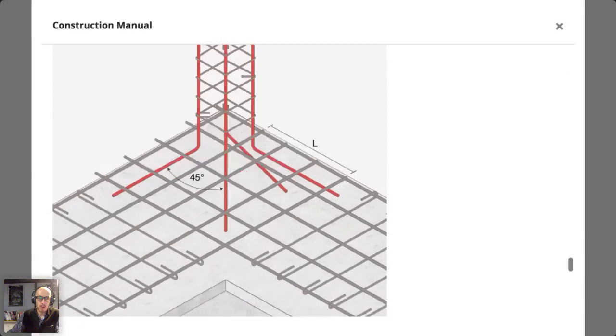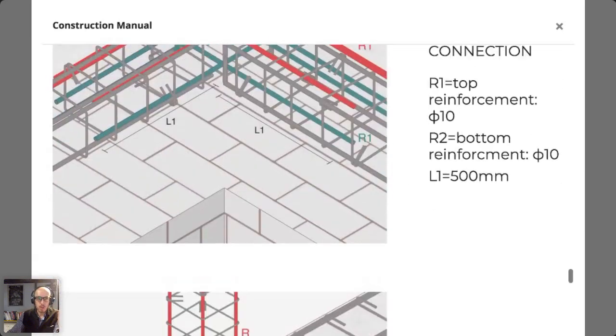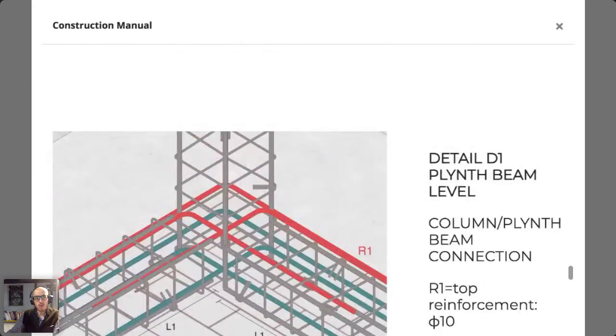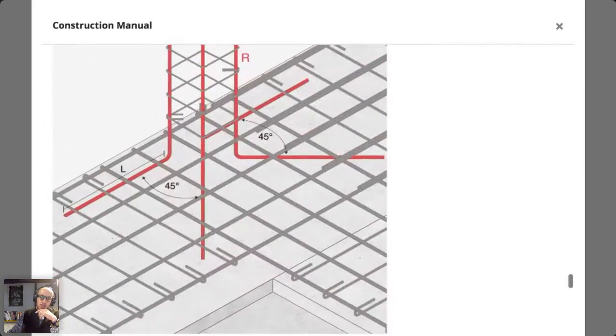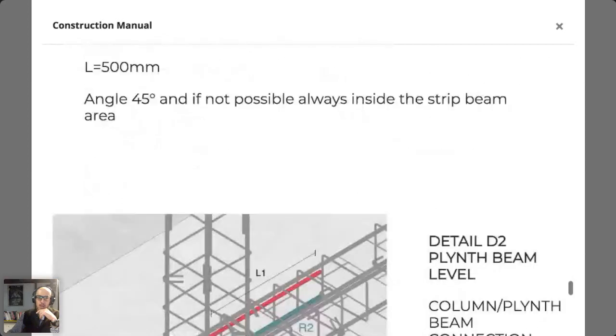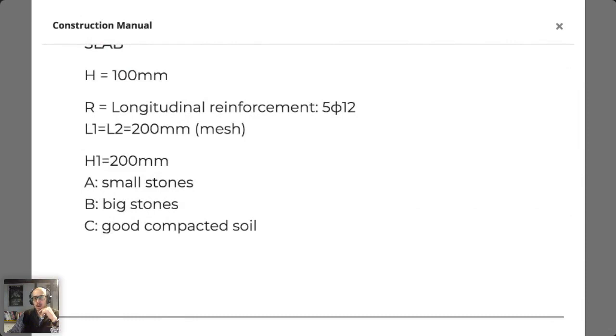This is part of the column. It tells you how many bars you have. In this case it is 4-10. If it's RCC, you can have about 20 different options, but you'll only get the one option that is needed. And these, of course, are also graphics that the mason can understand much better than what is usually in the construction manual. So this is what we have managed so far.